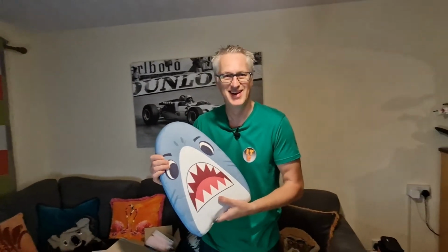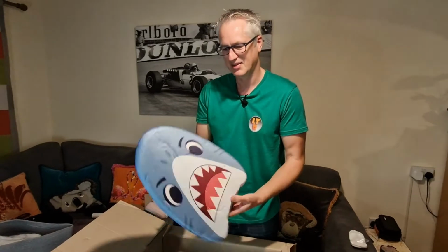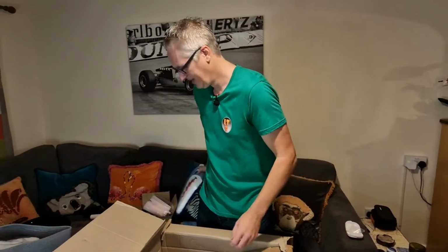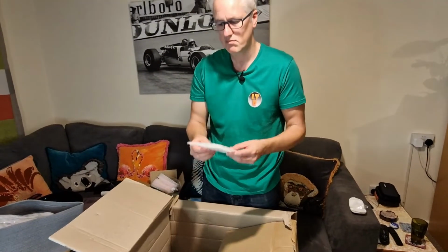There's some straws, which is always helpful if you want to drink through a straw. Oh my. Oh, it's a swimming aid. How random. It's a shark, isn't it? Why would you have that as a swimming aid? It's a shark. Hey ho, never mind.